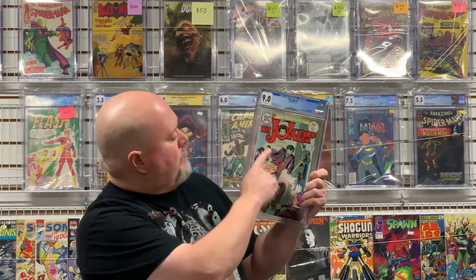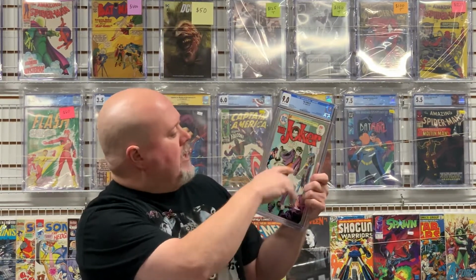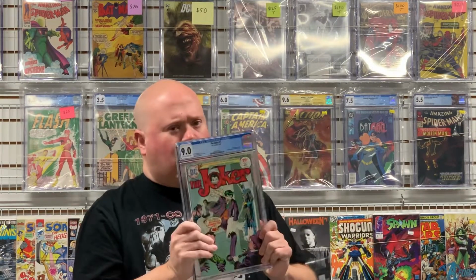Great cover. You get Silver Age Catwoman, Silver Age Two-Face, the Riddler, and the Penguin, all with the Batman poster being torn down. Really happy with this. This is a really cool book. This one might hang on my wall for a while. I'm not quite sure if I'm going to sell this one right off. Probably should. Like I said, it's hot, so not sure what I'm going to do with that one yet.